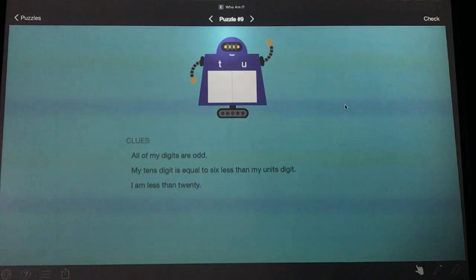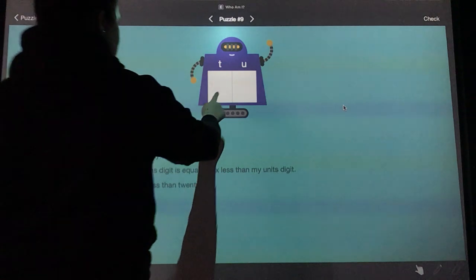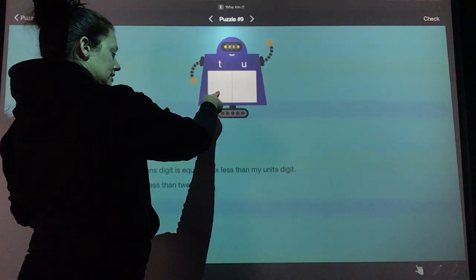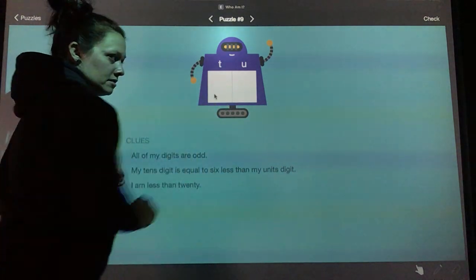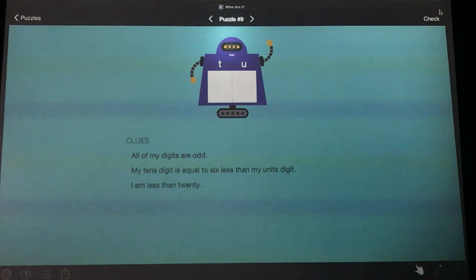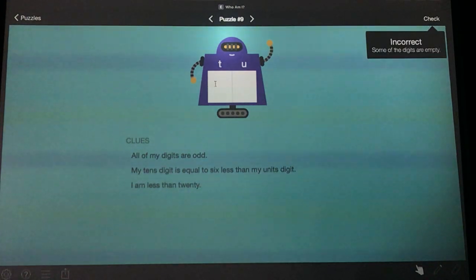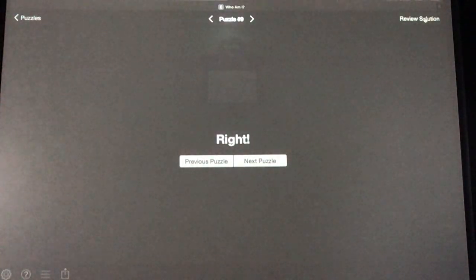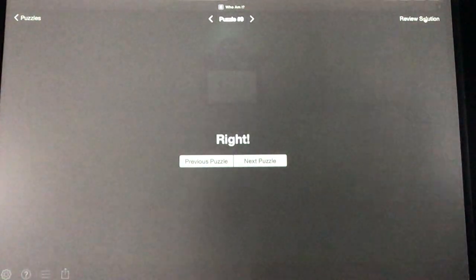Mason? 17. He says 17. Is he correct? Maybe. Is it odd? Yes. Is it less than 20? Yes. Is the tens digit, so 17, a 1 and a 7, 6 less than the ones digit? Yes. So then you can go up here. Oh, sorry. I didn't type anything in. Hold on. You might keep going. Yes! It fit all the clues, that's how you know.